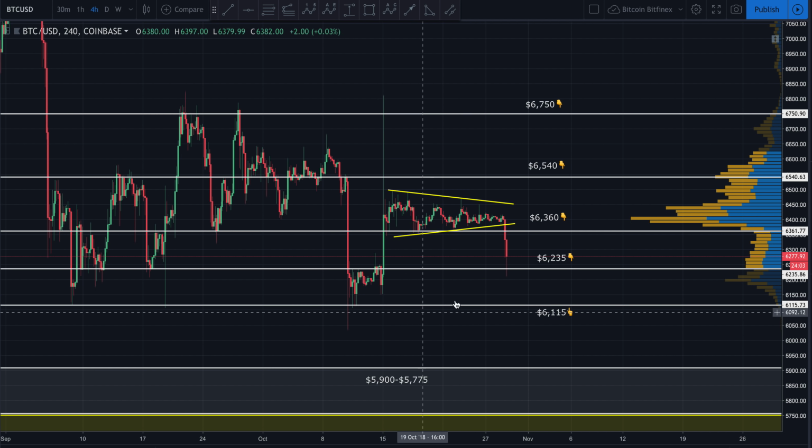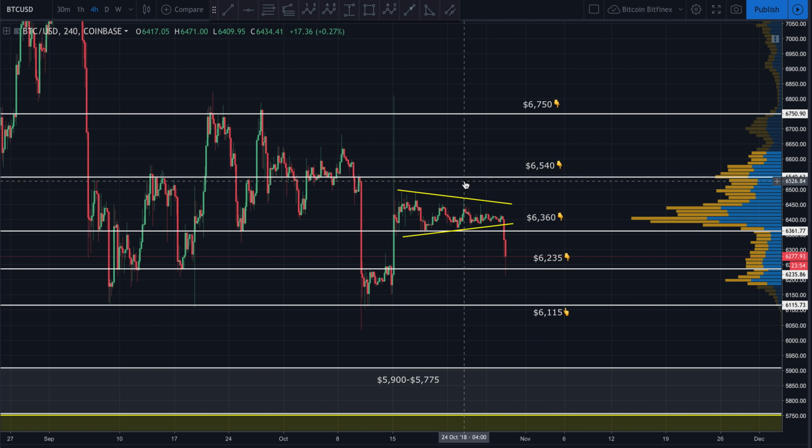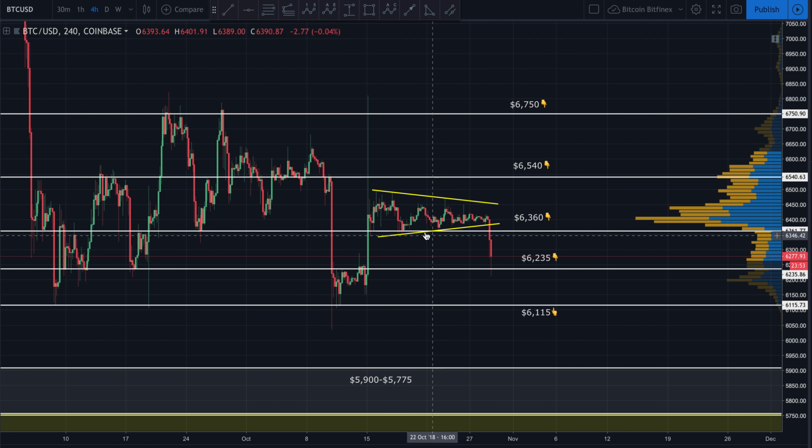And regardless of where it goes, you need a very tight stop, knowing that as this thing is flatlining, we could establish a new trend at any time. And when we do establish that new trend, of course, it's going to be much easier to make money in this market. Until then, all we can do is trade that range with a very tight stop.